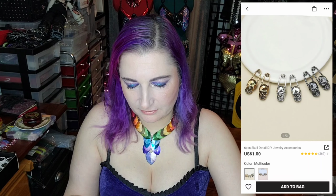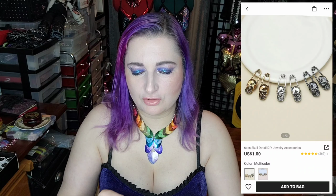And then this is some jewelry making stuff, because they do have craft stuff as well. And these are just some charms, in different colors, but they're faux skull safety pins. And I did get two of these. It's two different colorways. This one is the bright gold, silver, and bronze. And then the other one is, if I can find it, different colors. I have to wait till I get there because I've got a lot of stuff in here.